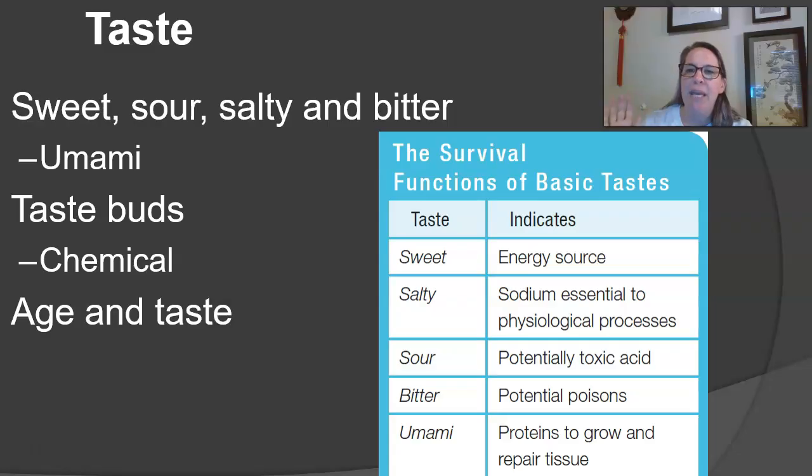So even back in caveman days, before they understood our senses and understood that we had all of these different tastes, they understood that they generally looked for things that tasted sweet when they needed more energy, right? Or salt when they needed sodium in their bodies, or umami when they needed to repair tissues.